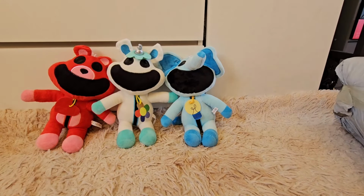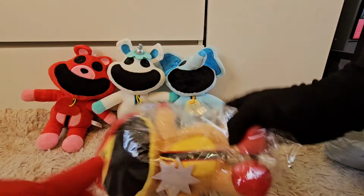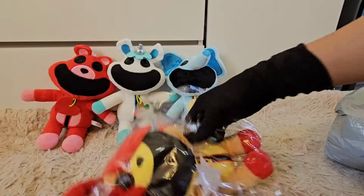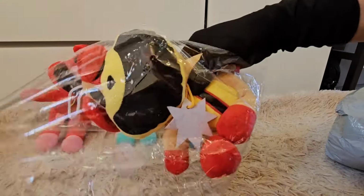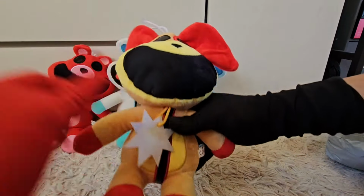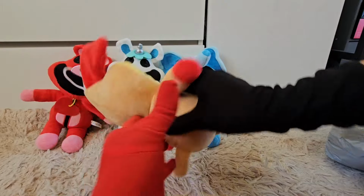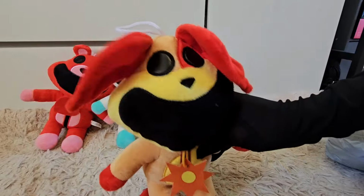Alright, so we're going to open here another plush toy. Oh, do you have ideas? This is Dog Day. Wow, they're all smiling. Look at their mouths. That's why they're called Smiling Critters. And he also has a necklace. So this is Dog Day. All right, there he goes. Wow, so fluffy. Hi guys.